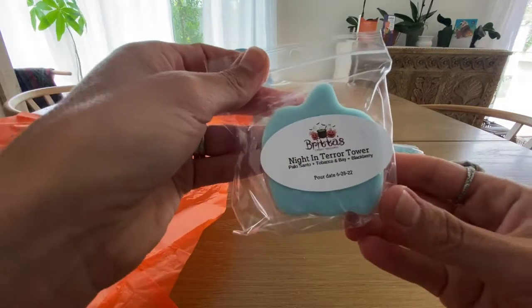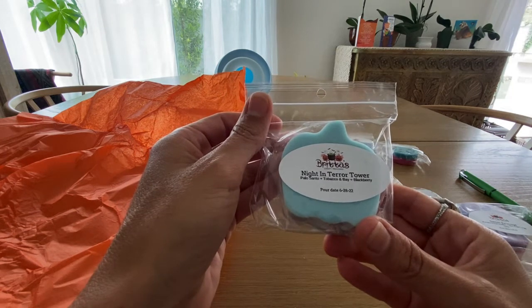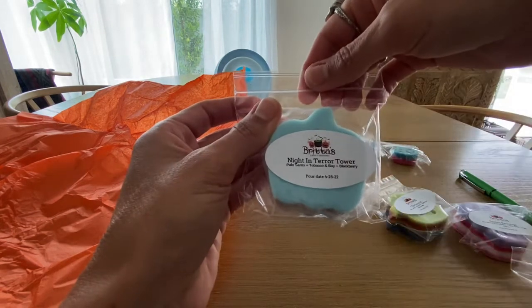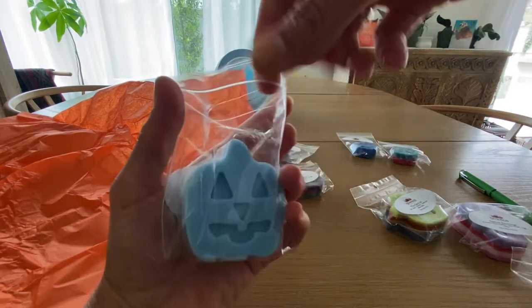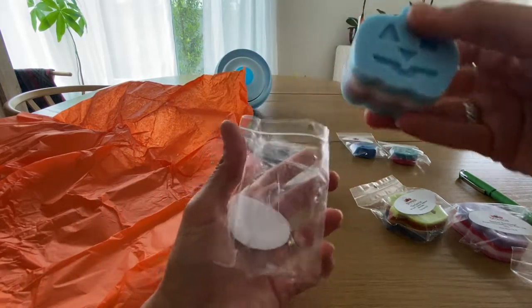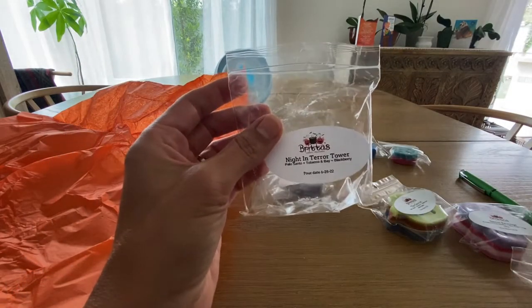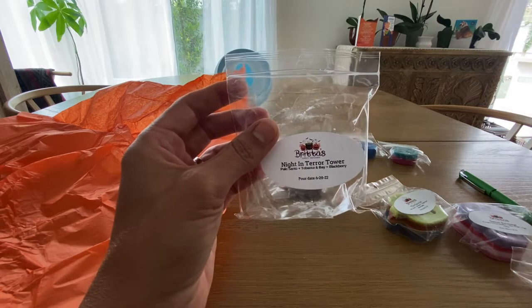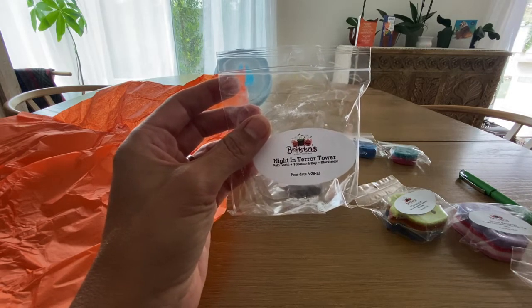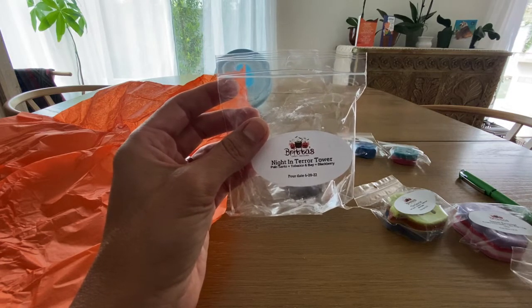I think that's gonna be a good one. And then I got the Night in Terror Tower, which is Palo Santo, Tobacco, Bay, Blackberry. And this was poured the same day, 6/28/22. This is in a jack-o'-lantern kind of shape. It's really pretty colors. That blackberry is the first thing I smell. And then the tobacco.